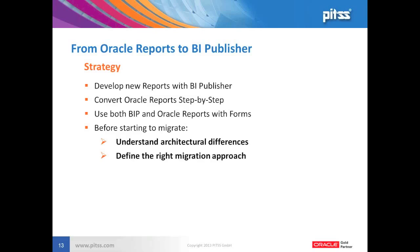But when we want to migrate, there are some things to do first, and these are understanding what is different in BI Publisher and in Oracle Reports. There are some similarities in the architecture. Also, there are some differences, and it's better to understand these differences because they are extremely useful when we plan the migration, to identify what kind of issues, sometimes critical, we can meet during our migration. And it's better to know at that moment if these are critical for our project or not.